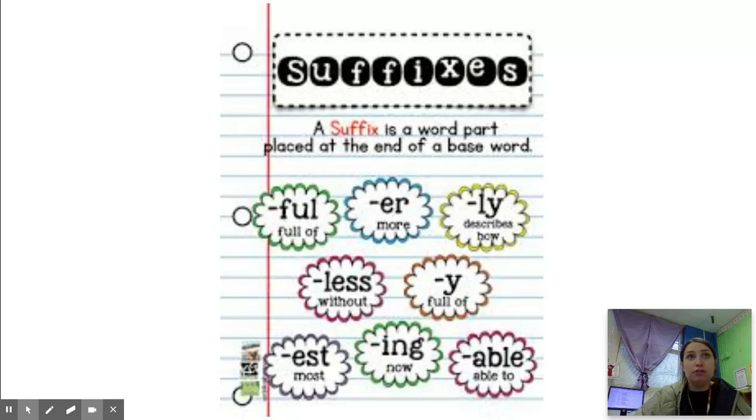ly is our next one, and it describes how. If you walk slowly, that means you're going slow. So ly describes how. Less means without. You might have heard somebody before say homeless. That means they're without a home.